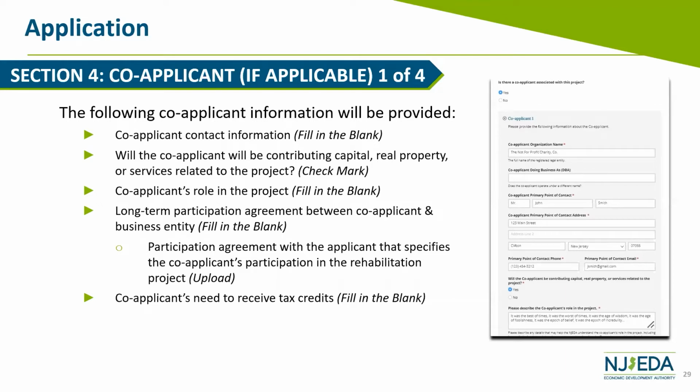And what is the long-term participation agreement between the co-applicant and the business entity. In that participation agreement, it needs to specify the co-applicant's participation in the rehabilitation project. And lastly, the co-applicant's need to receive the tax credits needs to be entered here. Next, please.